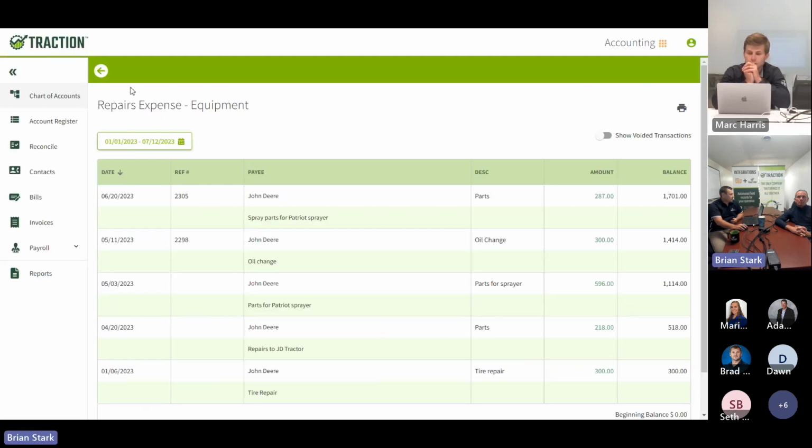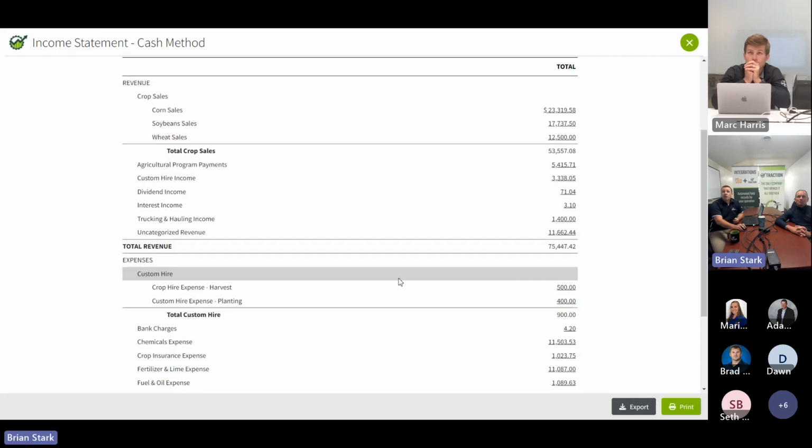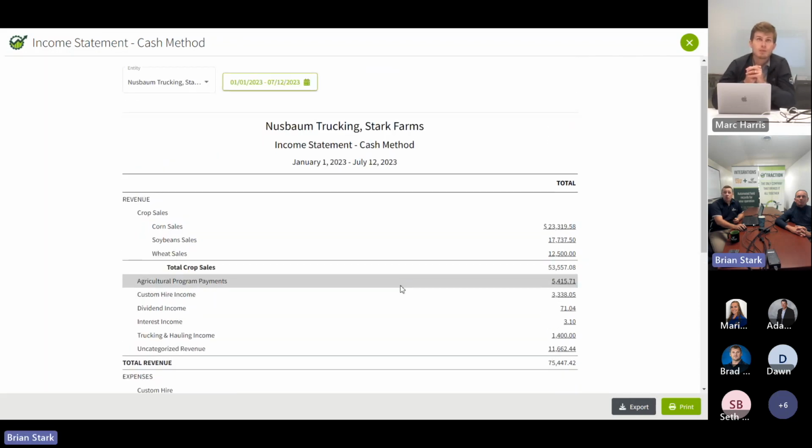And so I like starting out with that because at some point, if you've got multiple businesses, you might want to combine them together on one balance sheet or one, in this case, income statement report. And so that's just as easy. Just tap on these, update report. And now you're looking at 2 entities on one report.